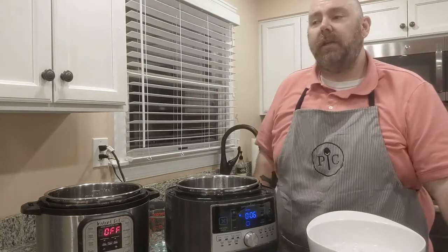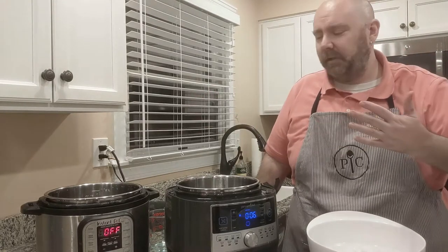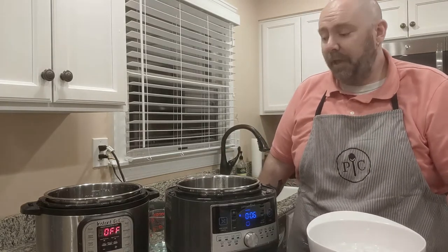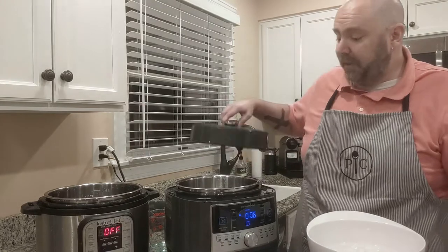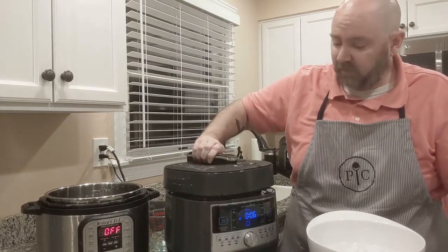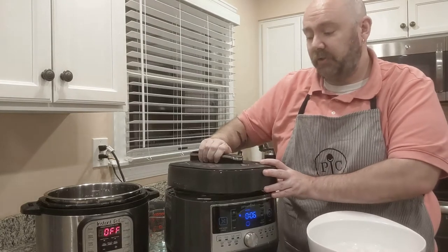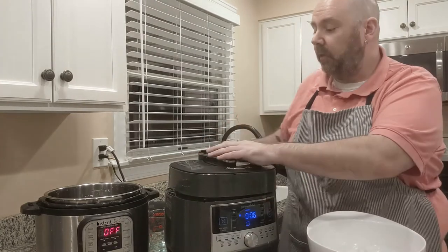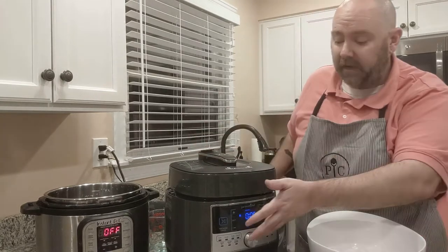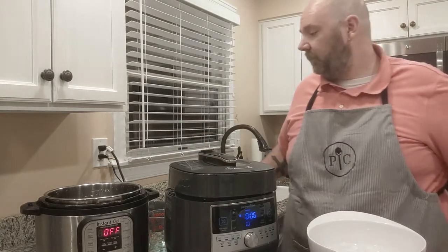So which of these is better? And I'm going to be completely honest with you. I've loved my Instant Pot for years. And I think they both have their pros and cons. I think the quick cooker is more elegant. It feels sturdier. I love the feature of having the release here, and it has more control over it.